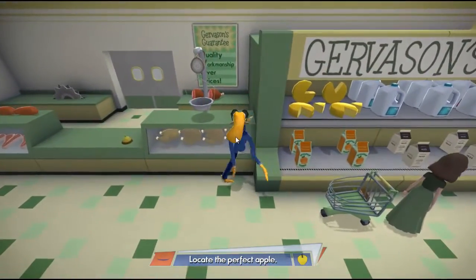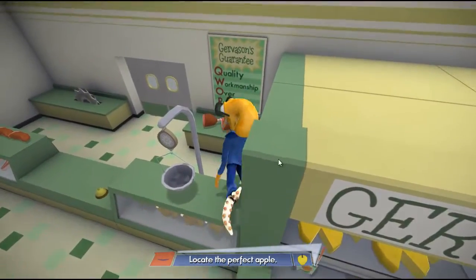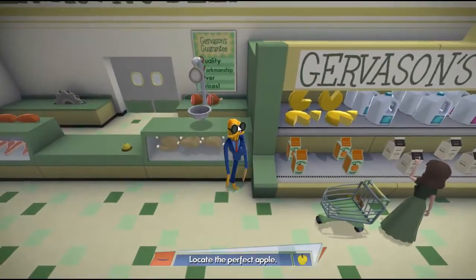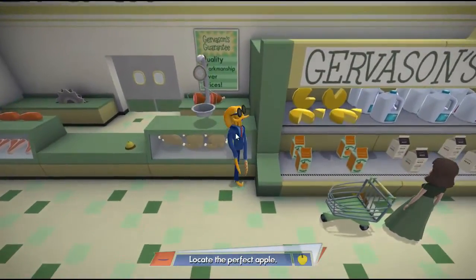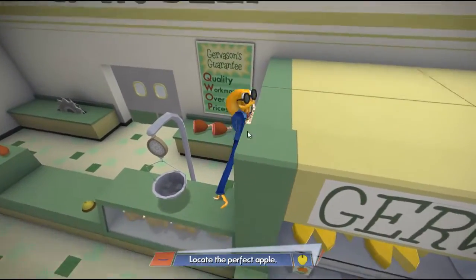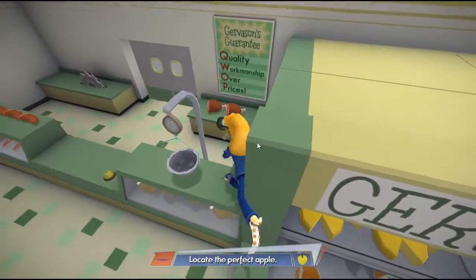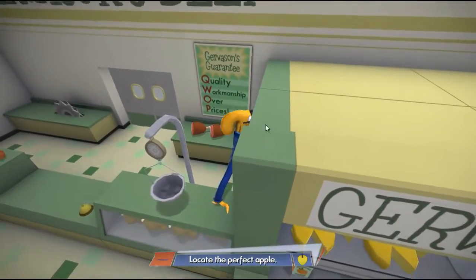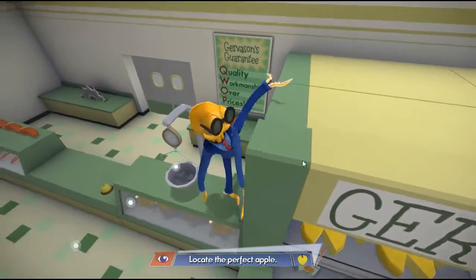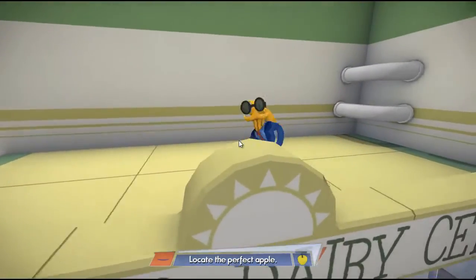Alright, let me just try and jump straight on here. This, I think, could be the easier way to do it. There we go, and... No, I can't get up there. Let's just try this once more. Just trying to get my leg up there. Oh my goodness, it's crazy. I can't quite get up. There we go. Okay, we made it up onto this top section here.